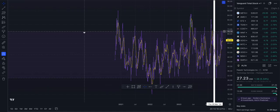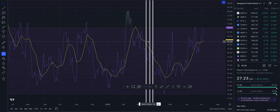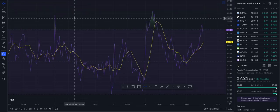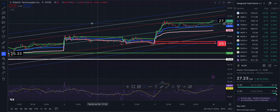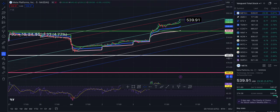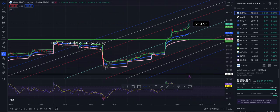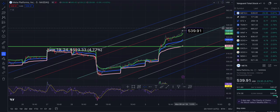And the highest we've ever gone on the daily is 88. Back to the 5-minute. Overextended on the 5-minute there. Now the other ticker I want to quickly go over is Meta. We are at 539.91, up nearly 6%. Here are your price targets.